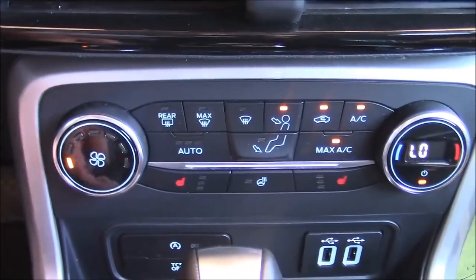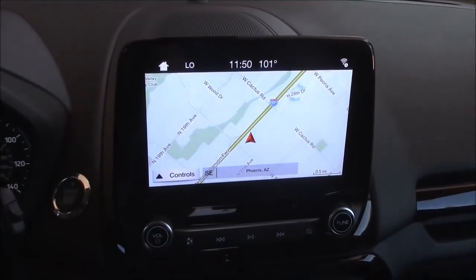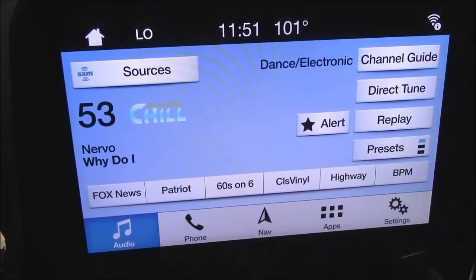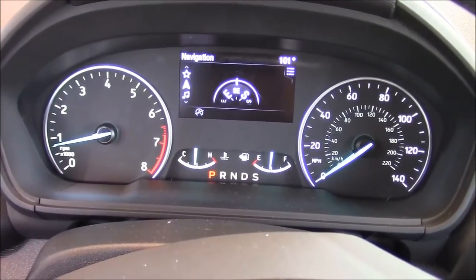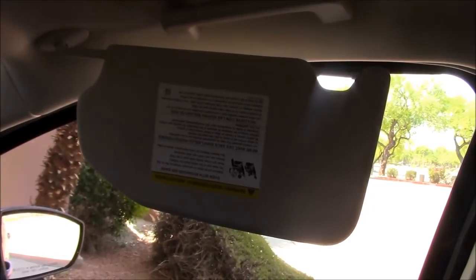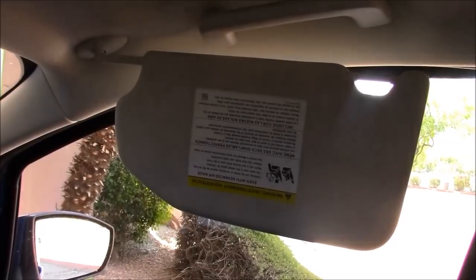The climate controls are easy to use, simple knobs and buttons. A decent sized navigation screen. The satellite radio is very easy to program. A very well designed gauge cluster. On the positive side, the sun visors do slide back and forth to help keep the sun out of the side windows, but the bad news is they only slide halfway. This is all you get. Something better than nothing, I guess.